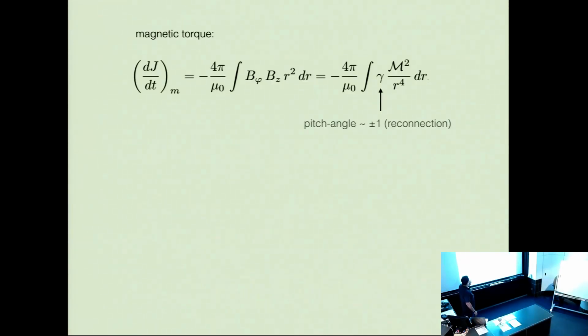Now, from here, we can just write down an angular momentum evolution equation. This has been done many, many times in the T Tauri stellar literature. For the purposes of this talk, I will just assume that the entire disk is magnetically connected. It doesn't matter because most of the work is done by the inner region of the disk, and the integrand goes as 1 over r to the 4, so it rapidly converges. And this pitch angle here is just a statement about whether the gas is rotating faster or slower than the rotation of the star, of the planet. So what happens very quickly, you can set dL by dt equal to this expression.